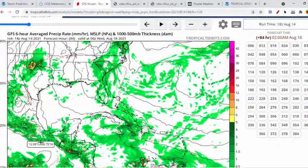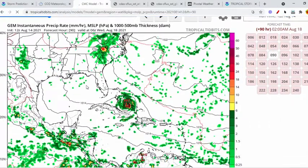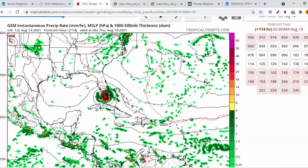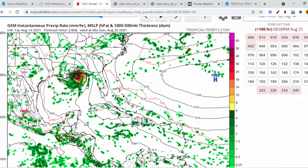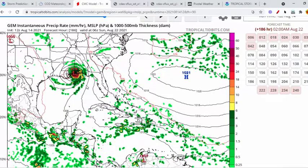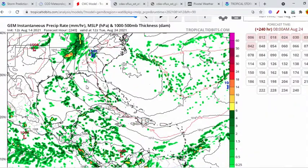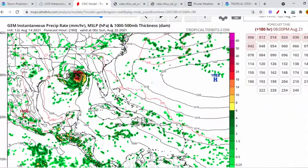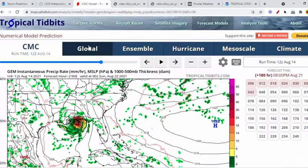So now let's take a look at another model. Let's take a look at the Canadian, and we can already see the Canadian has a much different solution. It slams the Keys, which I think is kind of aggressive, and then hits Mississippi pretty hard, as a good Category 1 or Category 2 hurricane. That's not good. Hopefully the Canadian solution does not happen. I hope that does not happen.